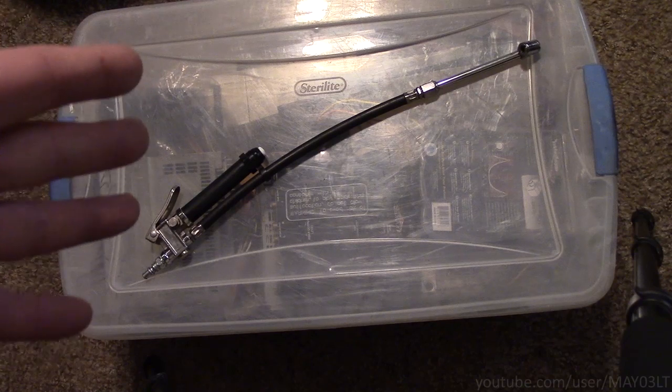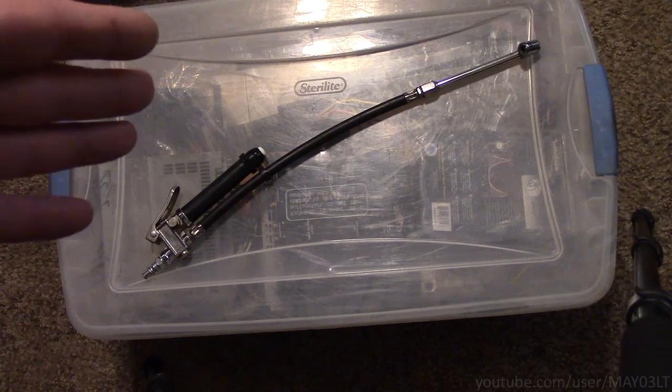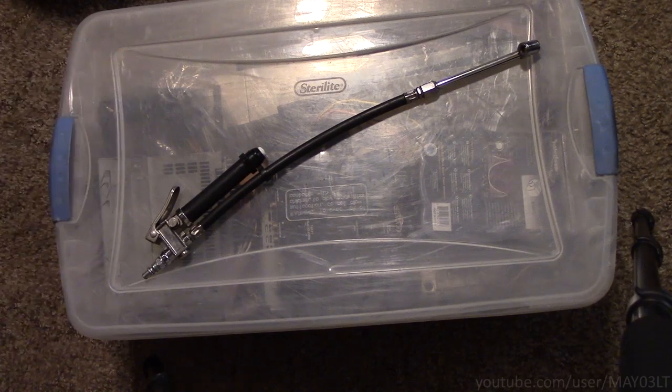Not everyone is going to have the means to be able to do this. So I'm just going to throw this up there for the people that might have access to their own compressor at home and have the capabilities to fill up their tires. If someone did not have the means to fill up the tires in the convenience of their own house, you can actually take your car to a gas station that has the air pump and do your TPMS relearn right out there in the parking lot.